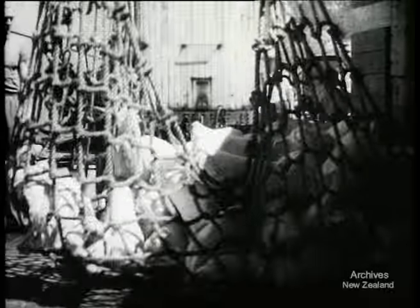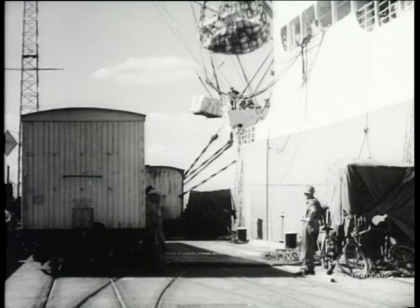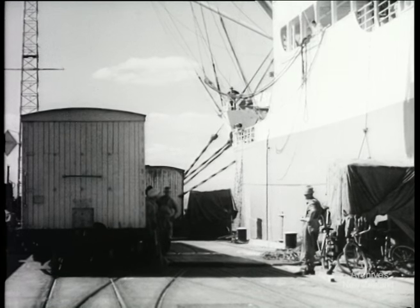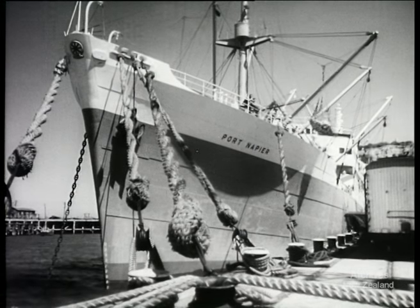Present indications are that we'll have a record production season. To date, meat and dairy produce is 10% up on last year, but Britain still wants more food. If we provide the food, Britain, with vessels like the Port Napier, will provide the ships.